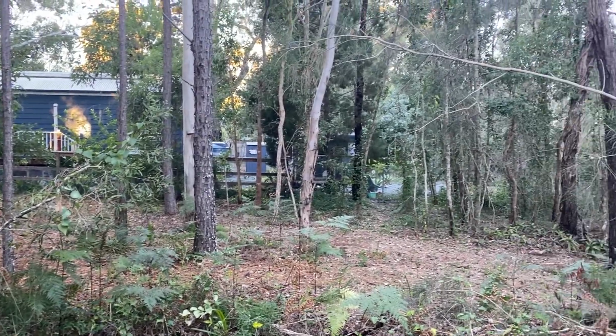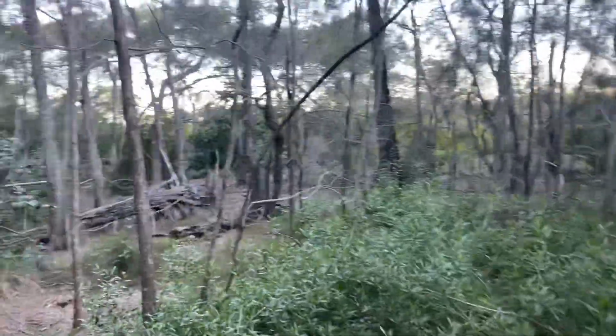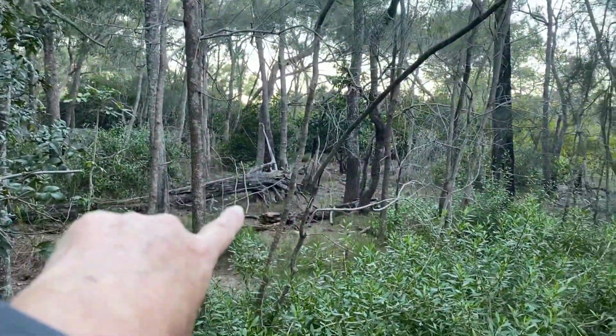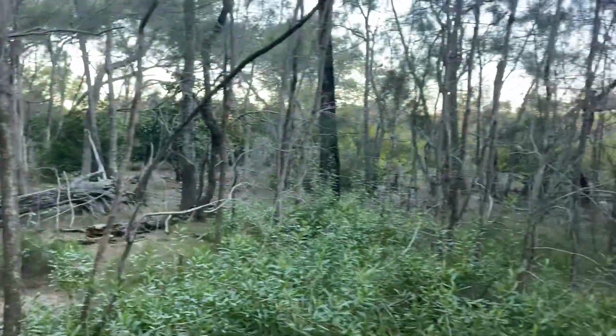And they've just got sort of garden sheds and stuff in the backyard. But the block actually does go a lot further. I'm trying to see the neighbour's boundary fence. Can't really see it from here. It's just, oh, there it is. I don't know whether you can see through the trees. So it's where that stump is there. It's just past or about the end of that stump is the back of the boundary.